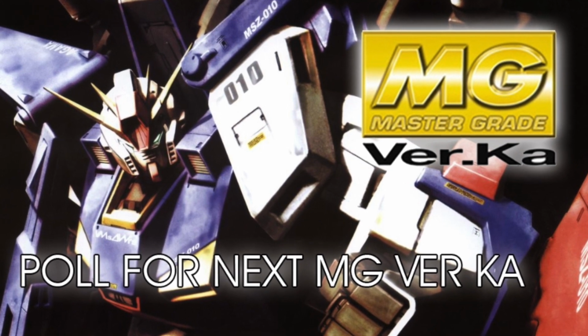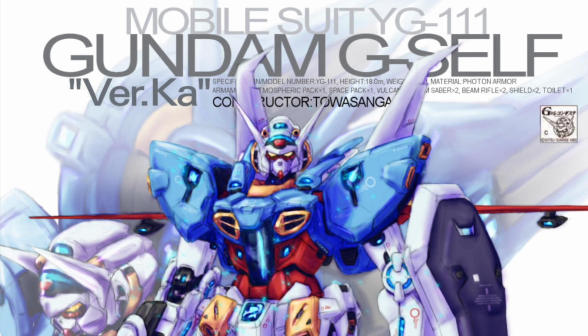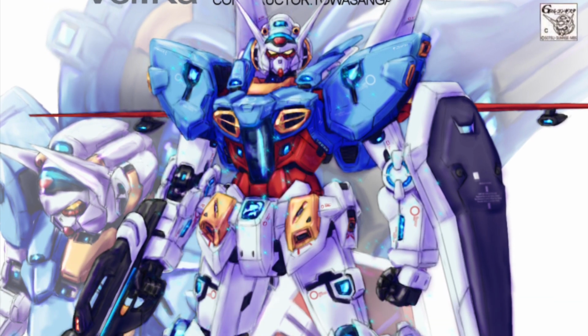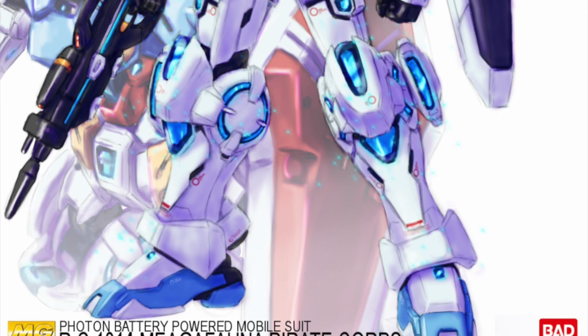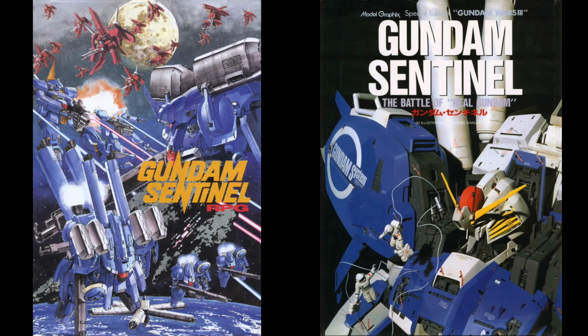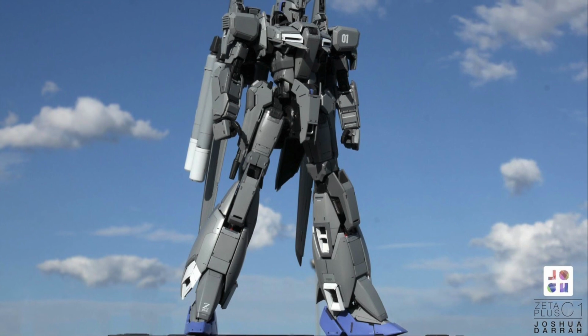Now, we should not confuse this with the recent Bandai Master Grade poll in which the G-Soft was voted as the most designed kit to be released in Master Grade version car format. That would be the version car format, but this time this will be the regular 200 version of the Master Grade release. There are already quite a few Master Grade mobile suits released from the Gundam Sentinel line.